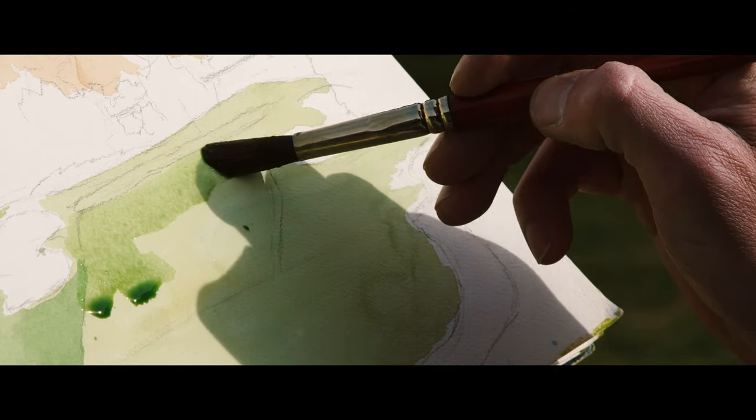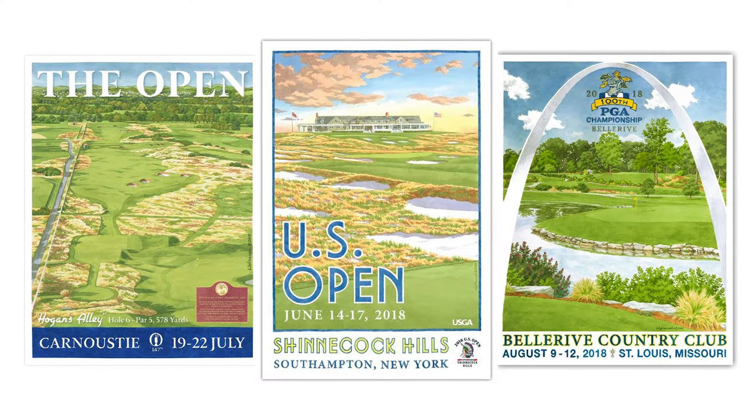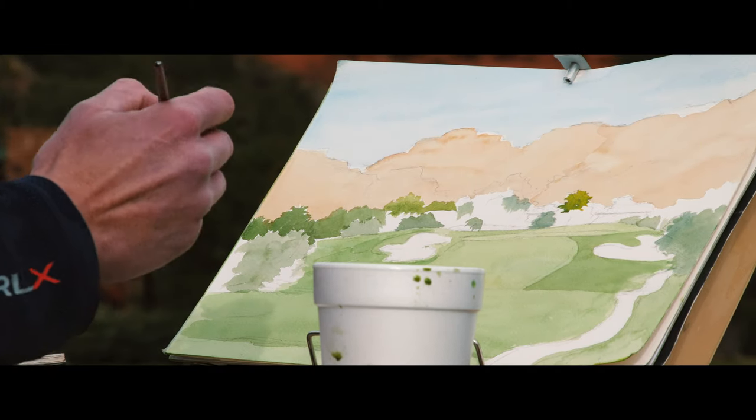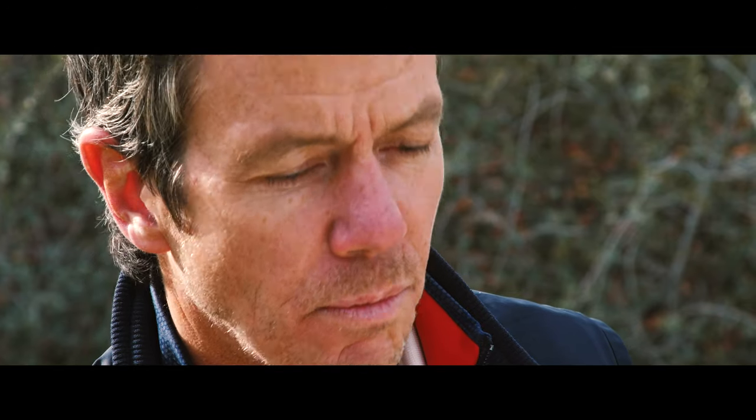Probably best known for the posters I do each year for golf's major championships, but this is another part of my job that I truly love. There's nothing like getting out in the field and trying to capture the moment.